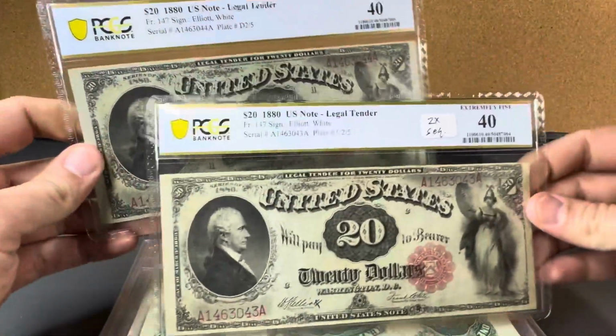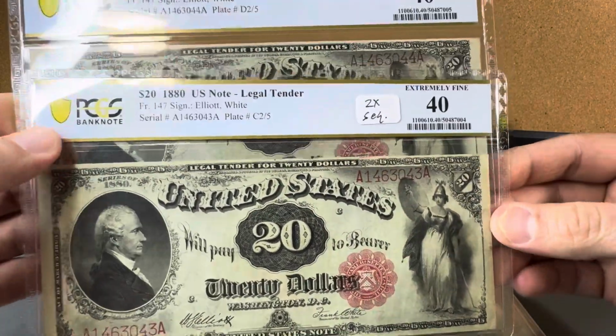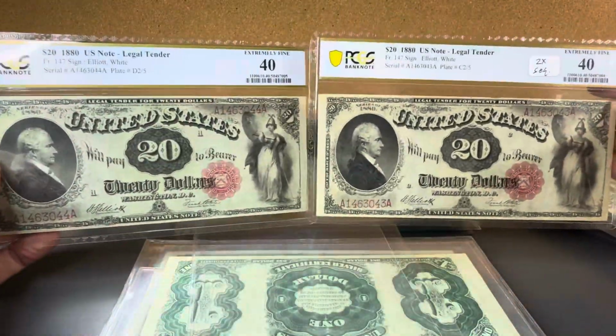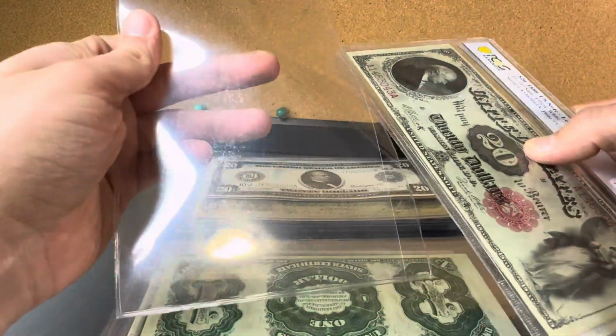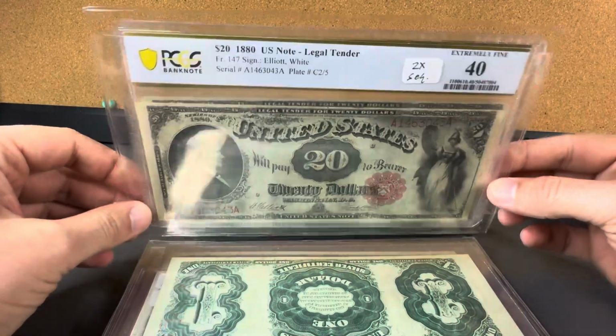All right, these are kind of cool. Sequential serial number 1880, $20 legal tender, so 43 and 44. You don't see these in sequentials very often. And honestly, you don't even see them in this grade very often. Most of them are either low VF or usually like a really high-end uncirculated example.